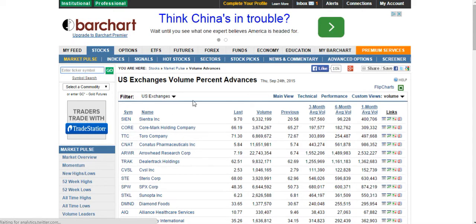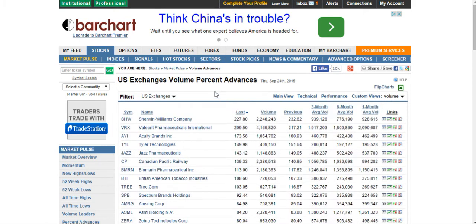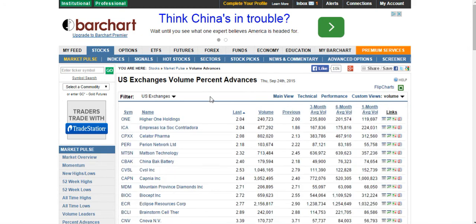One of the things we look at is you go to stocks, U.S. exchanges, volume percent advances. We set this up to be really simple in terms of it shows us the 1 month, 6 month, and 3 month averages for these trades. And right now you have a perfect universe of stocks that, as of today, the 24th of September, have traded above their average volume.